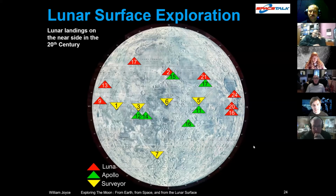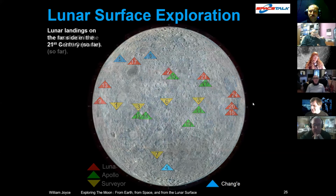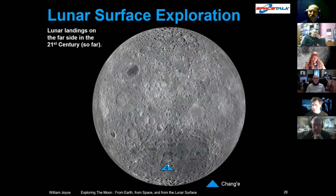Then we didn't go to the moon for a few decades, really. And in the 21st century, we've had some more landings, this time only by China, and that's the blue triangles. China landed a Land Rover here, and they did a sample return mission from here. So that's the two Chinese landings on the near side of the moon. And as another first, China has also landed on the far side of the moon, down here as well, in the middle of that big crater, one of the biggest ones in the solar system.